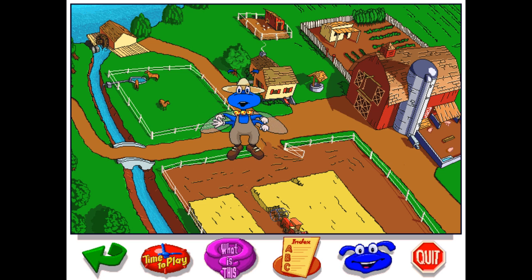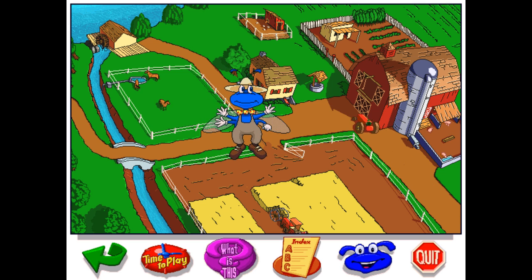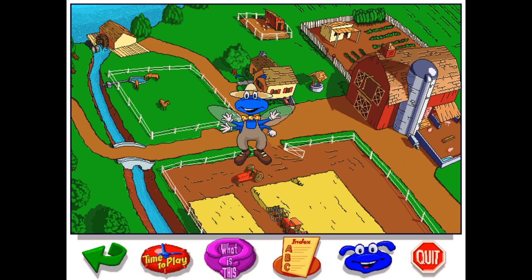Today, I'll be showing you around the farm. The farm is where food is grown and some animals live. Pigs, chickens, horses, and cows, they're all here. There's a lot to do and see in a farm, so we better get started. Let's go!